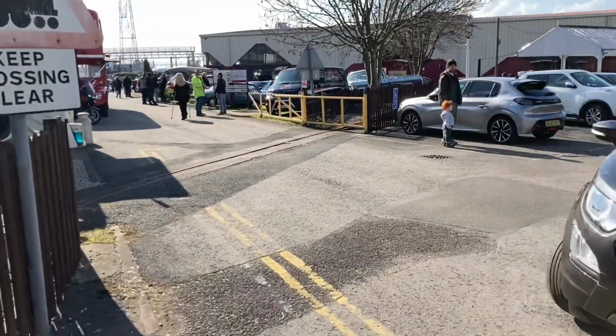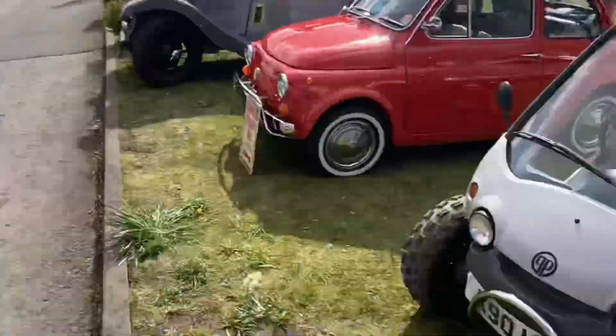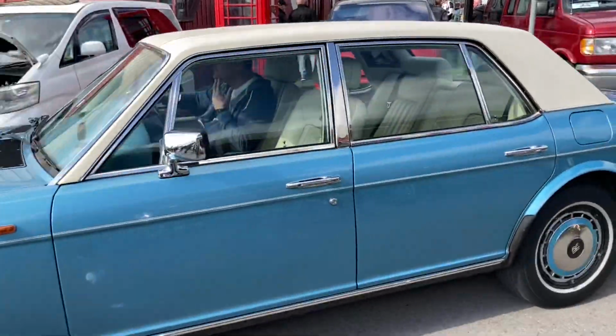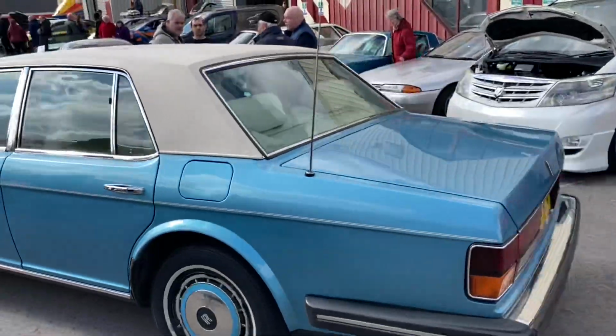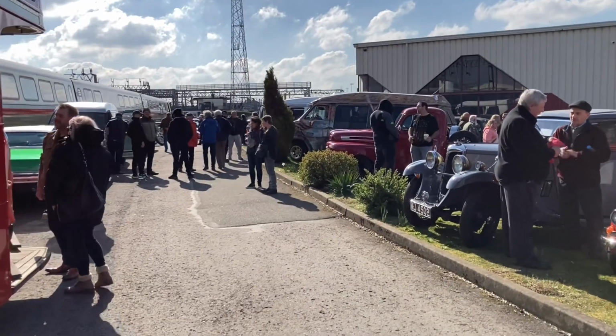So as I'm nearly being run over by a Ford, let's have a look at what there is. Now this is going to be a bit of a vloggy format video, not my usual tripod high quality thing, but doesn't matter because there's some lovely cars. Now one thing I love about these shows is the sheer variety.